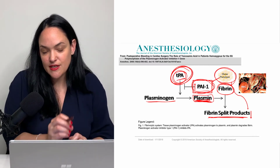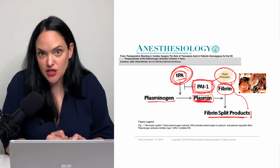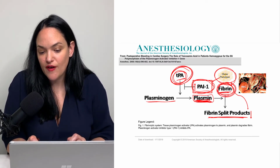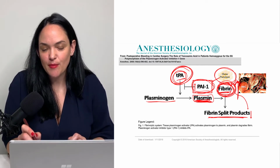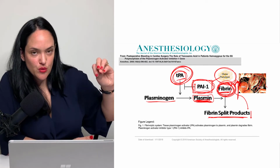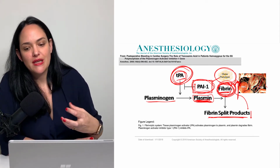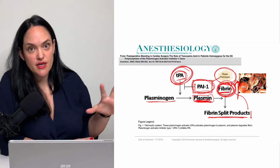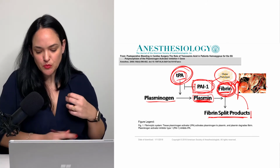Okay, and because there's more inhibition of plasmin formation, there's less fibrin breakdown, and there's higher levels of fibrin in general. The result is that the more fibrin that there is, the more likely that our blood is to clump together. And like we said, that can have various very negative cardiovascular effects.